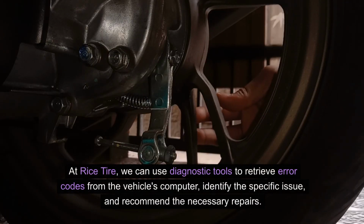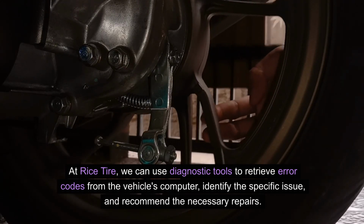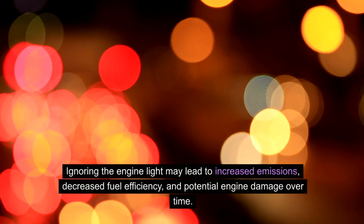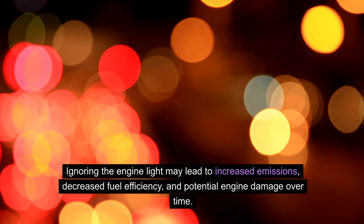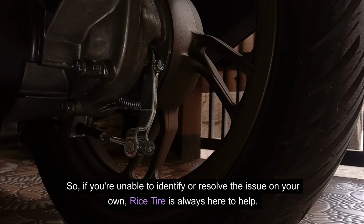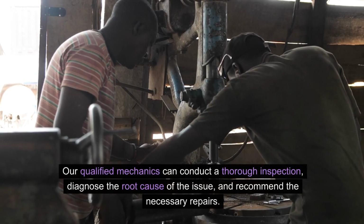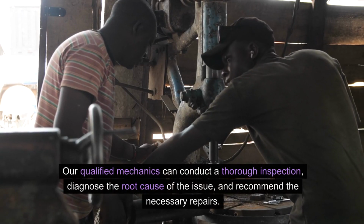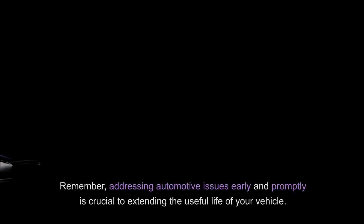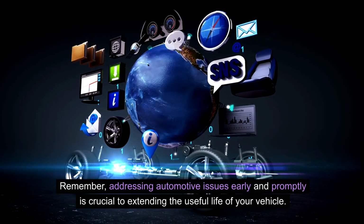At RiceTire, we can use diagnostic tools to retrieve error codes from the vehicle's computer, identify the specific issue, and recommend the necessary repairs. Ignoring the engine light may lead to increased emissions, decreased fuel efficiency, and potential engine damage over time. So, if you're unable to identify or resolve the issue on your own, RiceTire is always here to help. Our qualified mechanics can conduct a thorough inspection, diagnose the root cause of the issue, and recommend the necessary repairs. Remember, addressing automotive issues early and promptly is crucial to extending the useful life of your vehicle.